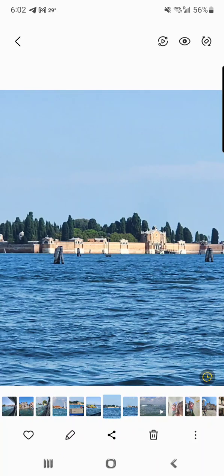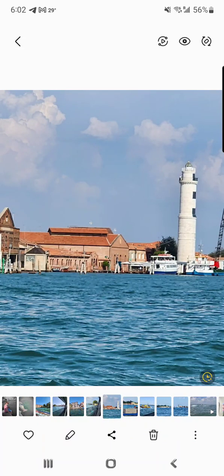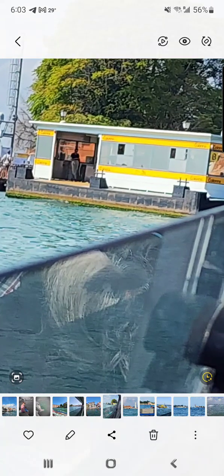And I think they were started being built. Nope, I'm gonna get my times mixed up. Oh, there's an ambulance. Oh, we also noticed on the islands, there's no cars. So everything is by water bus or boat, and there's a lighthouse. You see the lighthouse? And these stations, water bus or taxi? These stations are bus stations.